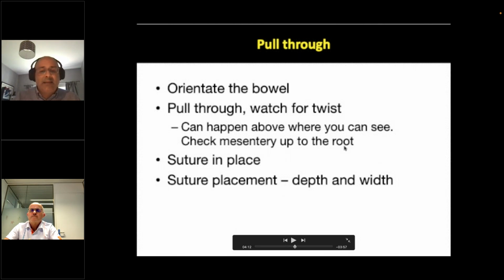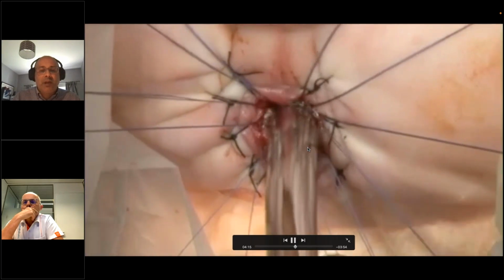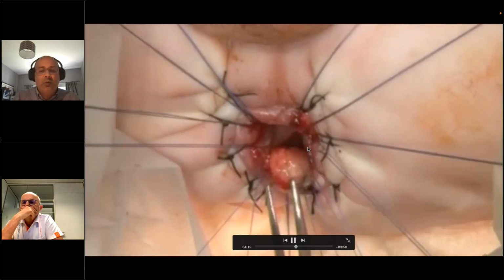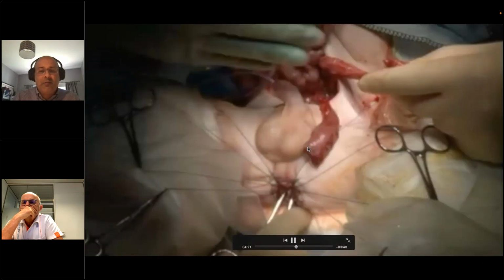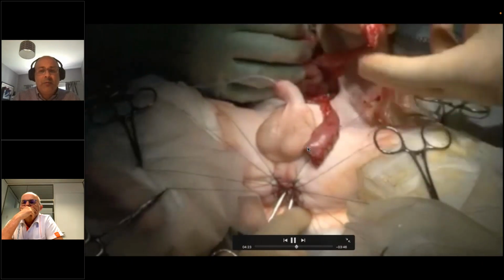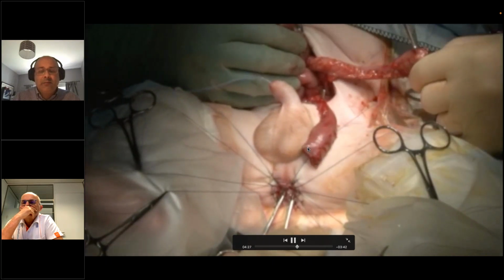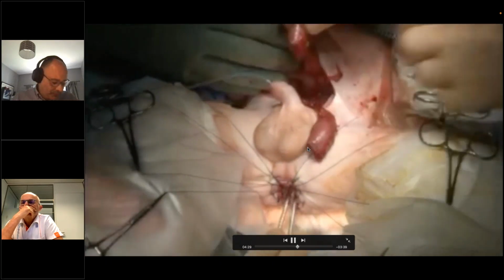The sutures are already in place. As I say, be careful about suture placement. Don't take too deep bites on the posterior wall. Don't put too many sutures in. Obviously, if there's a significant gap, close it, but too many sutures can cause problems as well. So once we've made the space and we made the hole, we put our clip through. We've got the valve that we're being careful to orientate properly and marking it as you see.